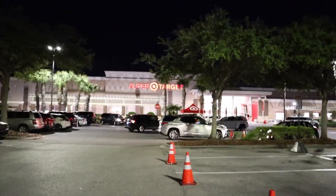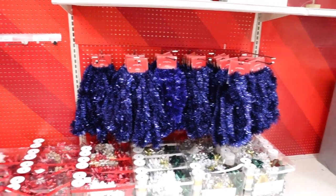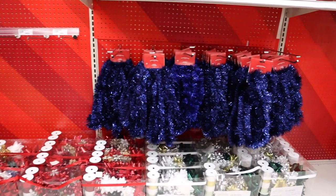Okay, we have the tree. Just have a few more things we need to pick up. So of course, we have to go to Target. They're totally out of every color but blue, and we don't want blue. I'm super excited. It's a new day.